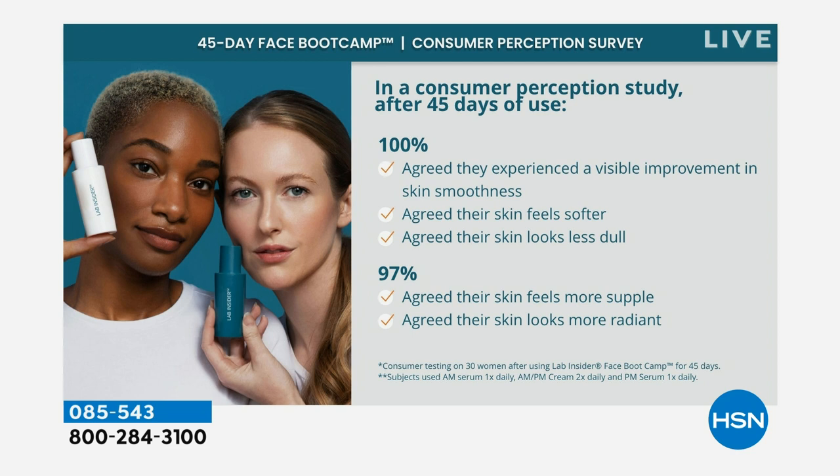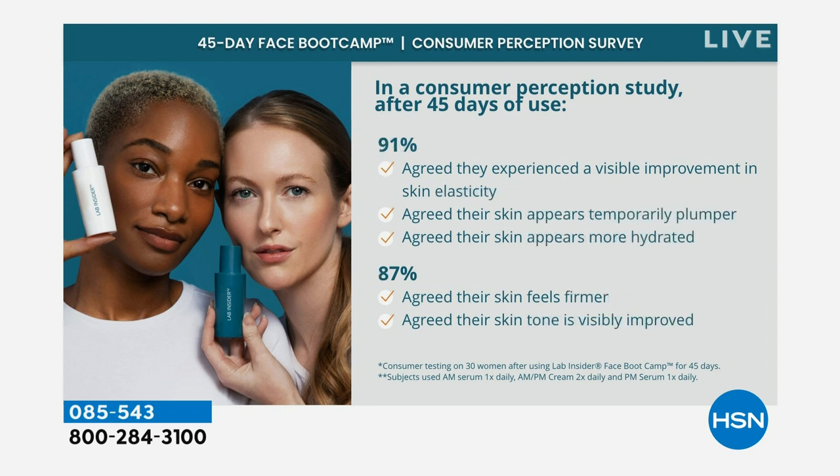And you could do a 90-day boot camp if you buy two. But if you think about this, it's two full-size serums and a full-size cream. Divide three into that price and then see what you're paying for an active clinical complex. You're not getting this anywhere else, right?